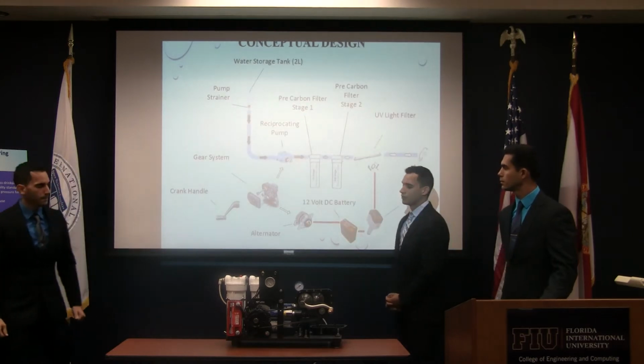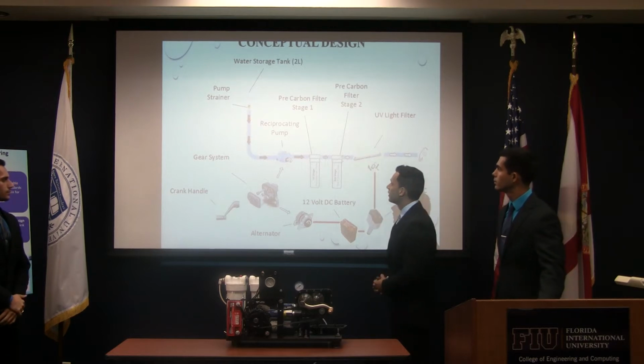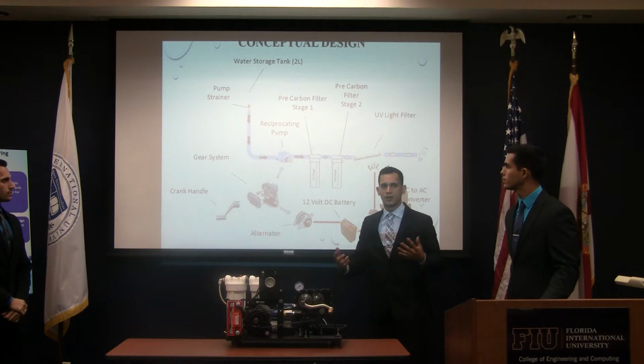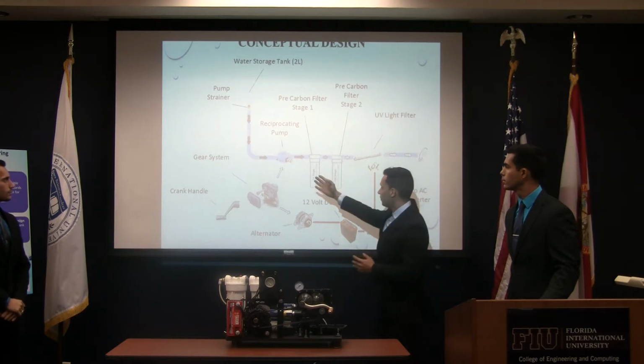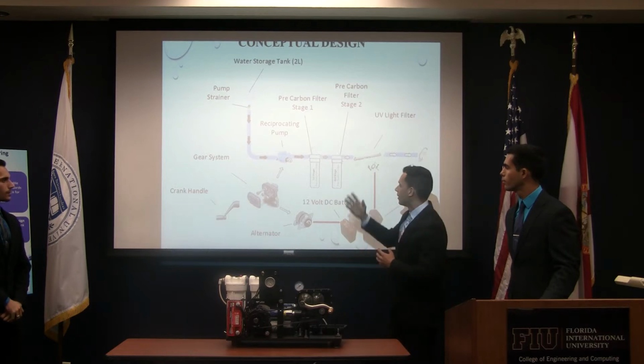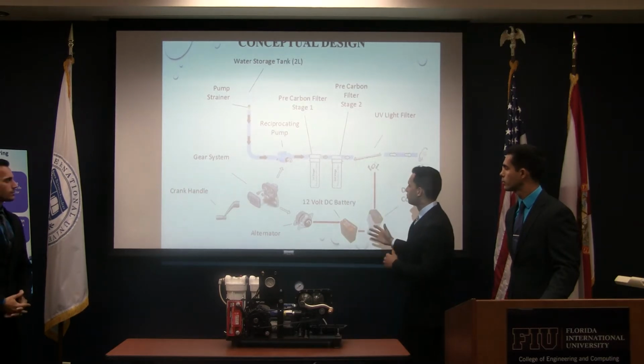Basically, this is the conceptual design of our system. As you can see, we have the storage tank and the pump strainer, which is there to filter out any type of debris that might be harmful to our pump. Then the pump itself, and we also have the gear system. The gear system is going to power the pump and also power an alternator, which in turn is going to charge a battery, which is going to power our UV light filtration system.